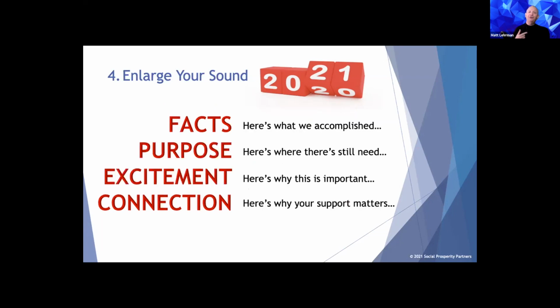And so when you enlarge your sound, your asks can go back, and I might even advise you go back and look at all the mailings, all the communications, the emails, everything that you've sent out that's been asking for support over the last 9 or 10 months now, and score yourself. You give yourself a point if they've been fact-based: here's what we accomplished. Give yourself a different point if you said, here's what we still need to accomplish, purpose-based. Give yourself a different point if you got excitement, if you say, this is why this is important, and you could make people feel the moment. And then finally, here's why your support matters. Put a human face on it. Bring them to tears with what you're doing. If you can hit all 4 of these, facts and purpose and excitement and connection, then you're playing a chord. Then you are asking through adversity with as full-throated a message as you could possibly get.